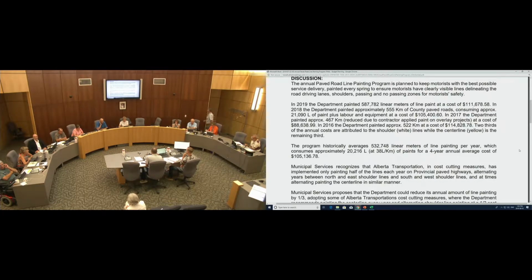And with that, there's definitely some savings involved that can be afforded to our taxpayers. So in 2019, the department painted 587,782 linear meters of line paint at a cost of $111,678. In 2018, the department painted approximately 555,000 linear meters of county paved roads, consuming approximately 21,000 liters of paint at $105,000.